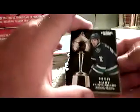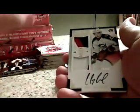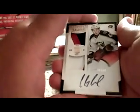Got an insert, Daniel Sedin to $9.99, and we have for the Sharks, Joe Thornton, not numbered. Right, base. Nastiness. Three color patch, two color patch, rookie, 24 of 50. Cody Goldsworthy.